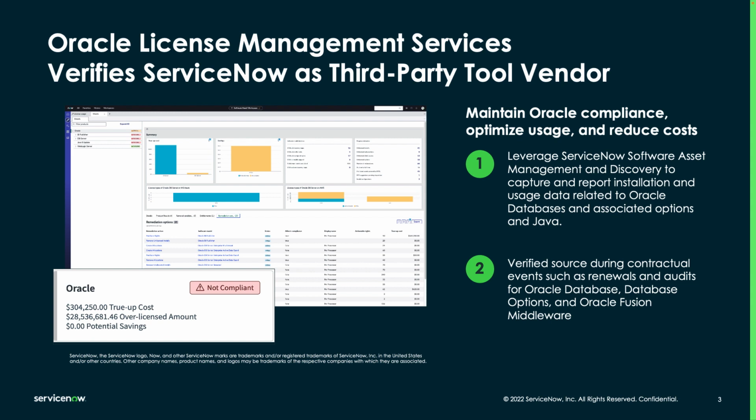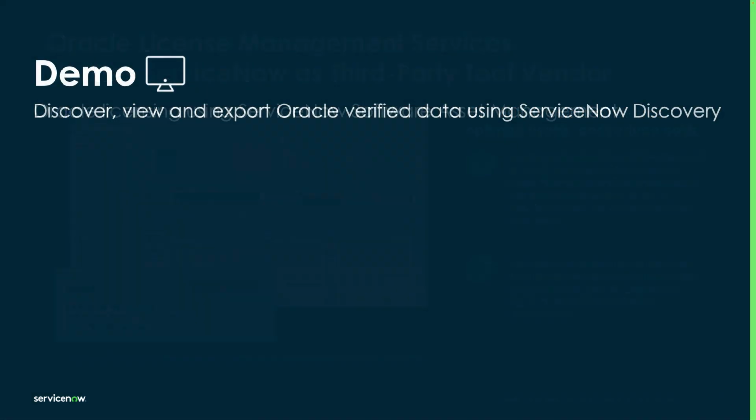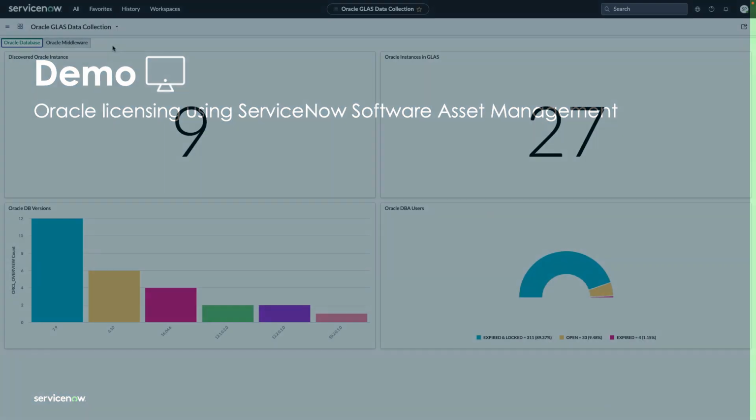Oracle has verified ServiceNow as a third-party tool vendor. What this verification really means is that the customers can now leverage software asset management and discovery to capture and report on installation and usage data related to Oracle databases, database options, and Fusion middleware products. The discovered data then can be accepted as verified source during contractual events. We'll see how this works on a ServiceNow platform while logged in as a software asset manager, Casey Kuhn.